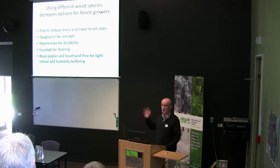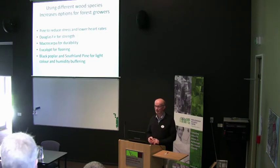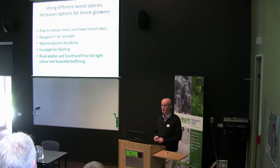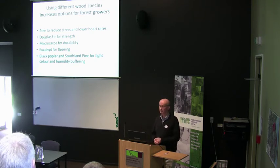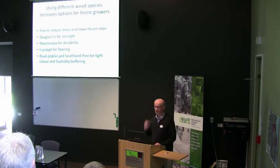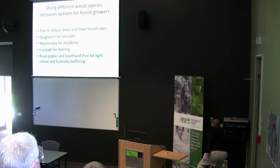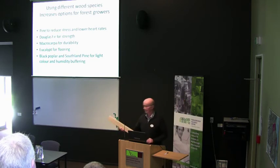I've got samples outside of cross-laminated timber with 5 different species, or 4 I think it is. Pine's really good for reducing stress and lowering heart rates. Douglas fir is strong, they use a lot of that in XLAM. Macrocarpa, good for durability. Eucalypt, good for flooring, I've got samples out there. Black poplar, which I'm showing you now. And Redwood's been using black poplar for wall linings.